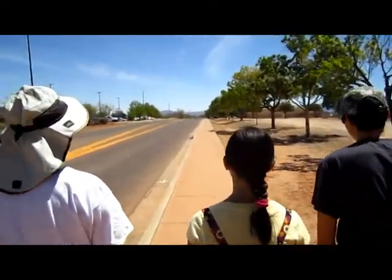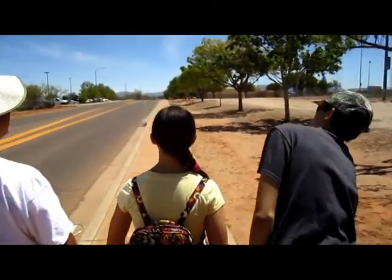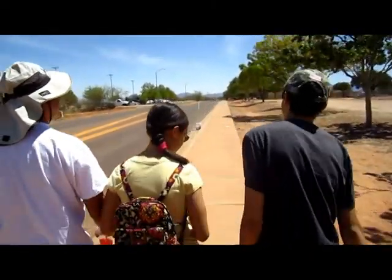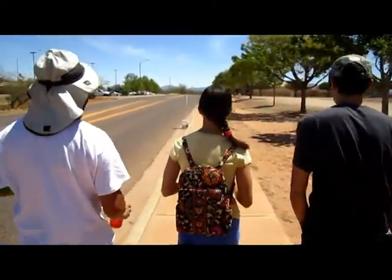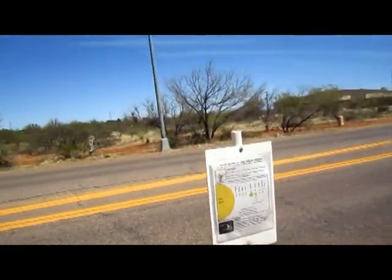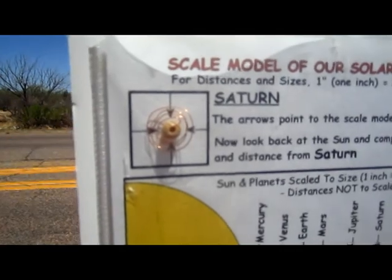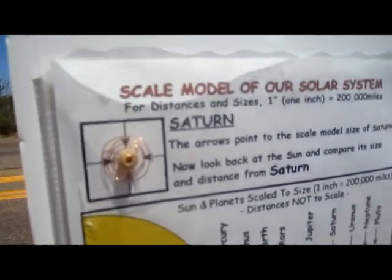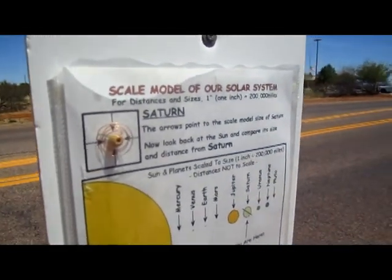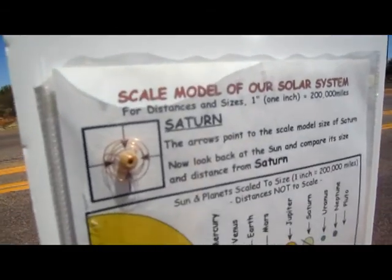Walking to Jupiter. To the rings. I think we're walking to Saturn, aren't we? Saturn. We're almost to the Ethel Berger Center. Oh, look! They even made rings. That's adorable. Wow. As the car goes by. Wow. And then 31 known moons. 31 known moons. I didn't know that.